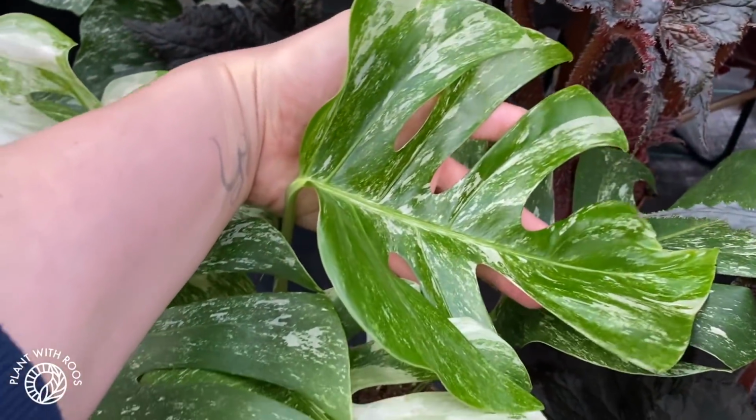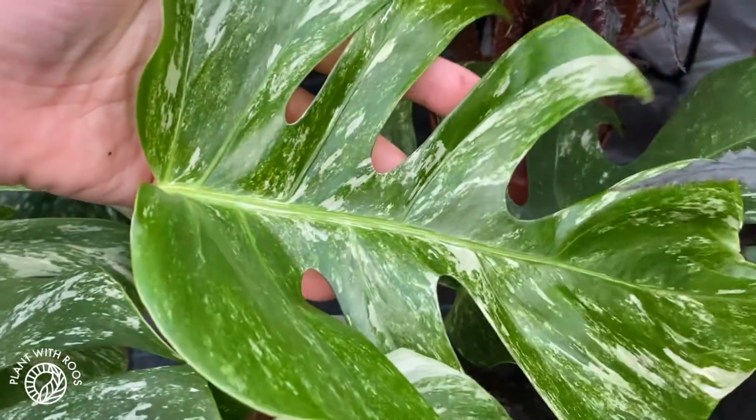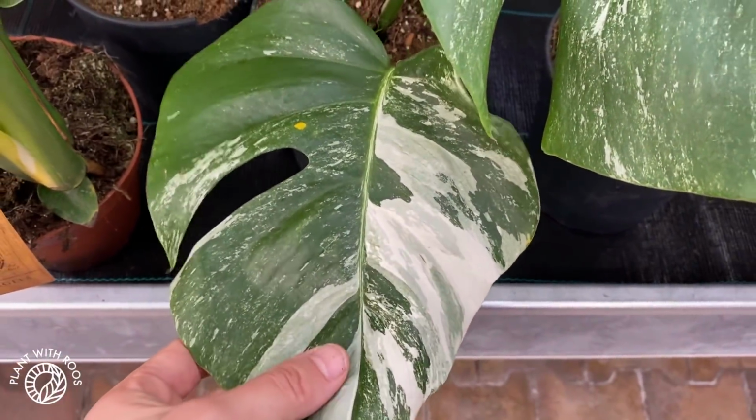Ronja and I were just discussing that this often in your house goes brown when this one just stays beautiful. So I guess that's why a lot of you prefer maybe the different type of variegation.